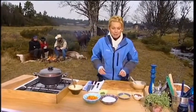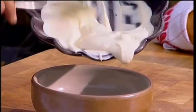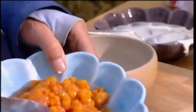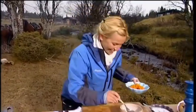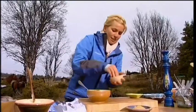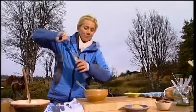Okay, so back to the sauce. Here we have sour cream, the cloudberries, finely chopped dill, salt, and white pepper.